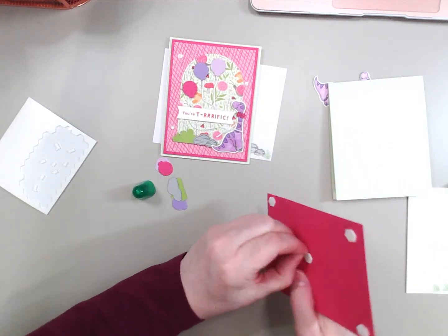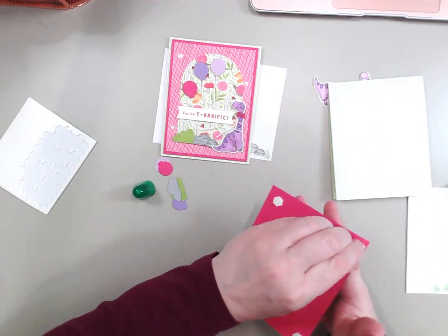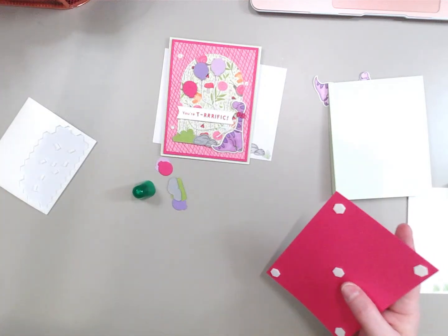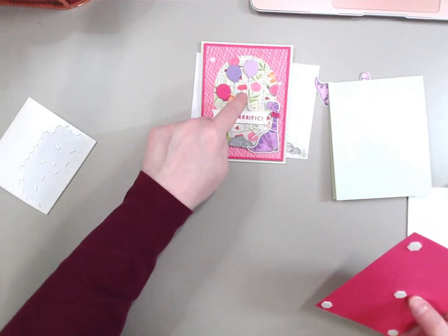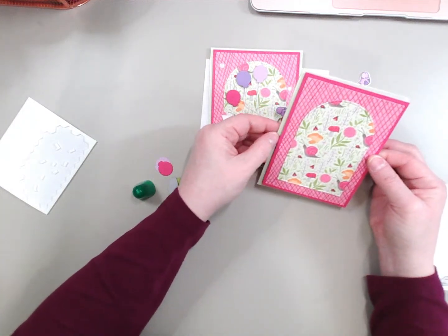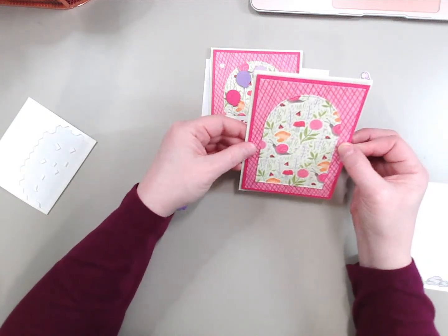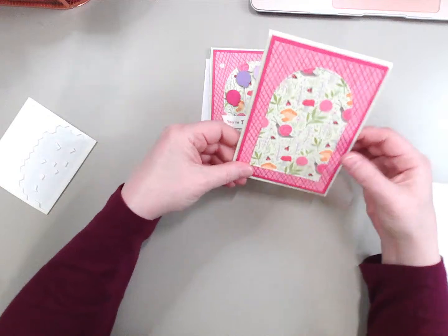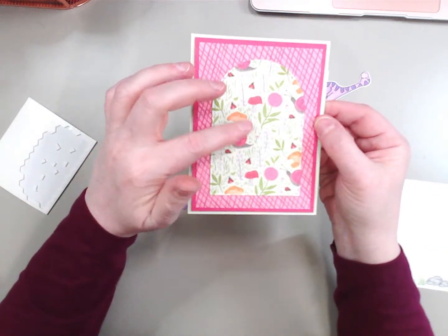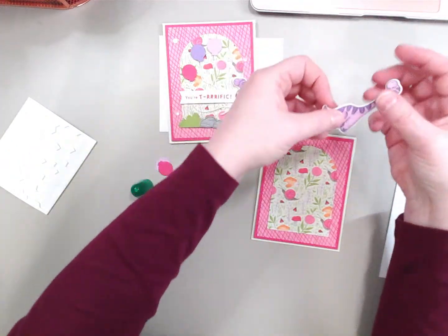But it's such a fun way to pop up your pattern DSP there in the middle. All right, so let's just get this right there in the middle, push it down. Isn't that cute? I just love this paper so much. It's so cute. All right, so now we have our dinosaur.